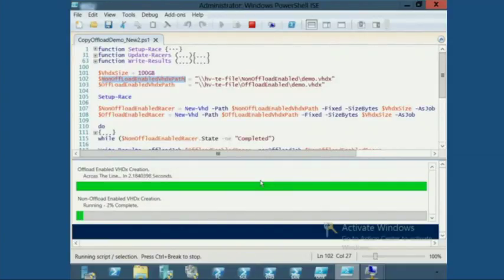And that's because that's 80 minutes of us saying, okay, write the next 0, write the next 0, write the next 0. Whereas with the offload enabled, all we did was we went to the SAN and said, we need 100 gigabytes of zeros. And the SAN said, I have some zeros sitting around. Here, have them. So that's the difference there.